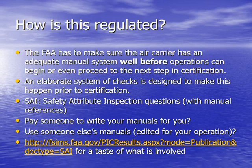Now the FAA issues what are called safety attribute inspections. This is a huge database of thousands of questions that are designed to make the air carrier answer these questions in their manuals. This is part of the FAA's initiative that started years ago called One Level of Safety, in which they decided that all air carriers, because the traveling public does not really know the difference between, say, Delta Airlines and a smaller air carrier like Mesa Airlines, should have one level of safety for all these air carriers.